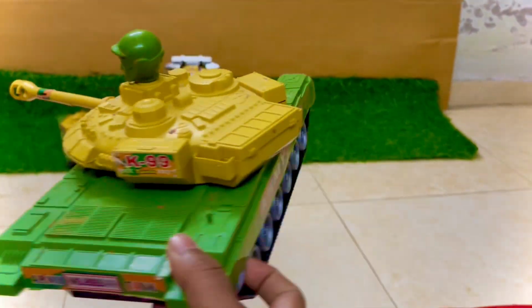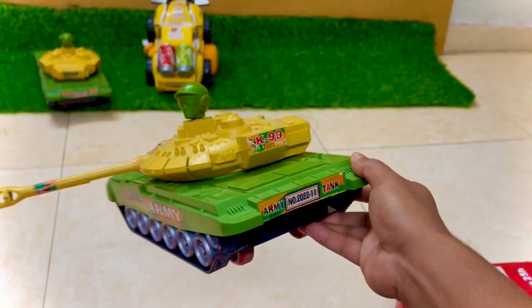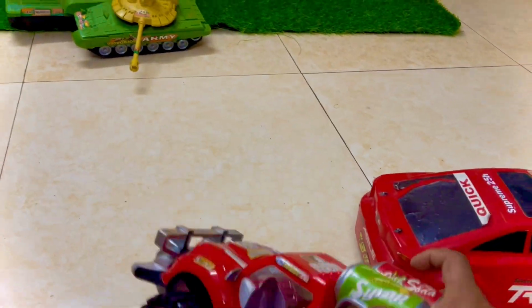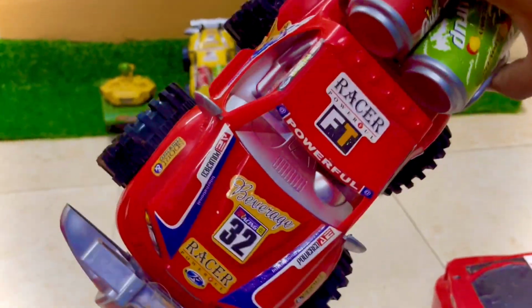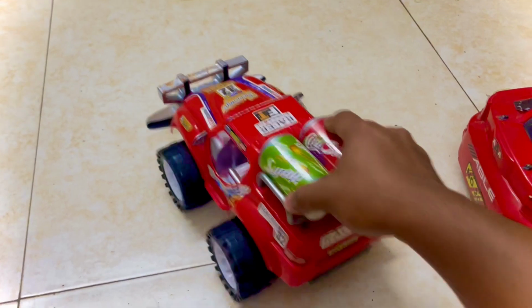Wow, it is very nice. Wow, it is a very good toy. Wow, nice. And another dump truck. Wow, red and yellow combination and the soda loaded dump truck. Wow, it is a very powerful toy.